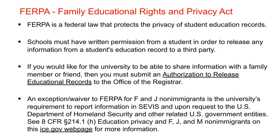If you would like for the university to be able to share information with a family member or friend, then you must submit an authorization to release educational records, and you can get this form through the Office of the Registrar.